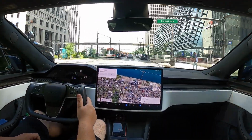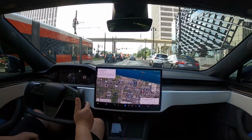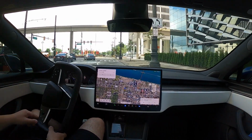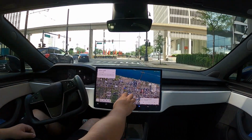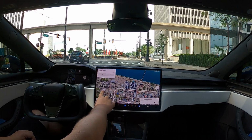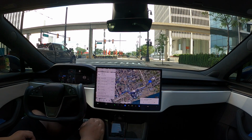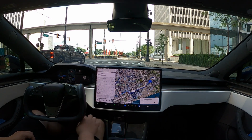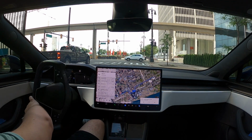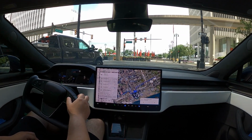Let's see. I'm gonna pull over here and actually set a destination. Okay, the light is still red. Okay, so just gonna pull over, get out of everybody's way. Okay, that is Congress Street, so I don't know why. Unknown location. I guess maybe something's closed on Congress Street. I don't know. I'm gonna get over in the lane here. Let's just turn on FSD. Okay, doesn't want to turn on.